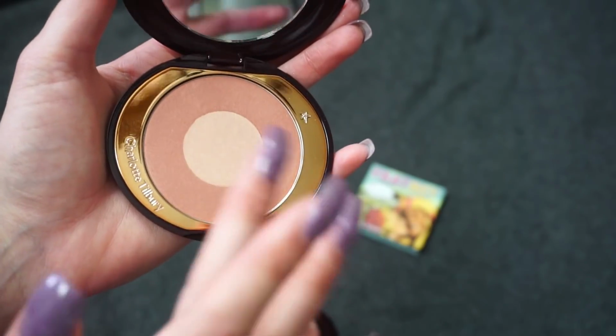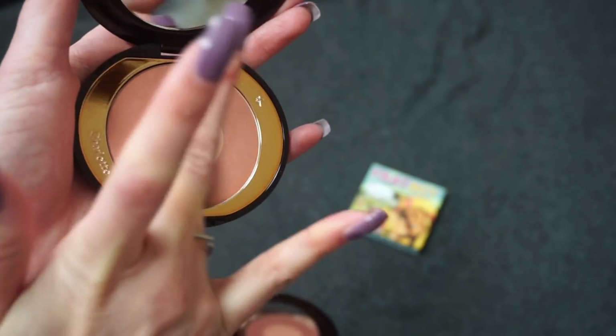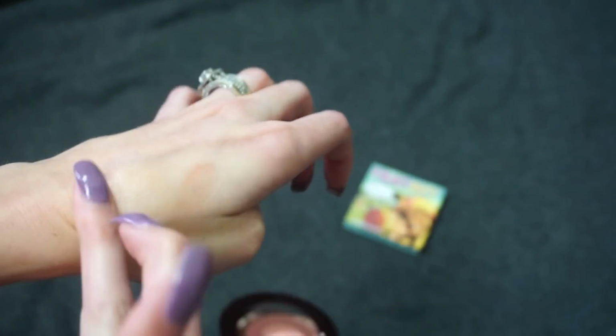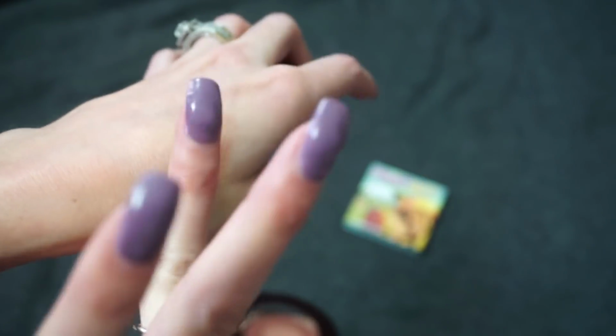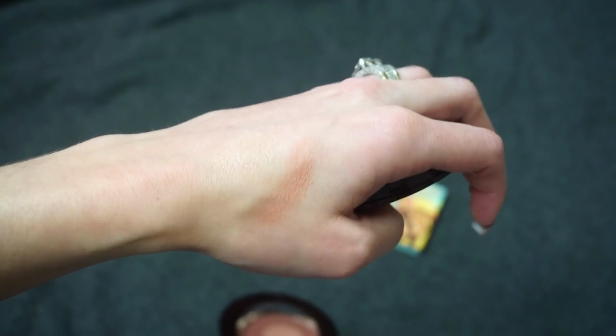You have the blush shade, and then the middle one is more of like a glowy shade. A lot of times I just kind of mix them together and go from there. But I thought that these were beautiful. It's kind of hard to just swatch the edges there, but I'm kind of trying to do my best to not mix them together. But that is the original Pillow Talk.